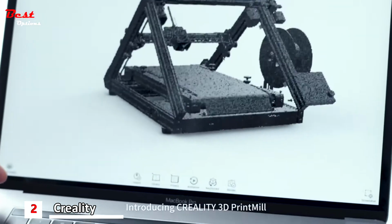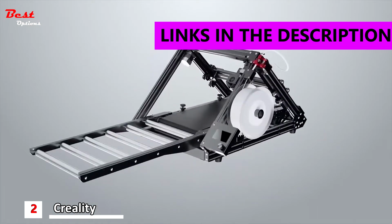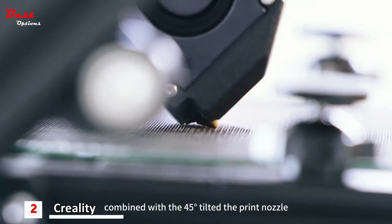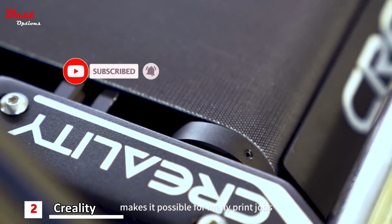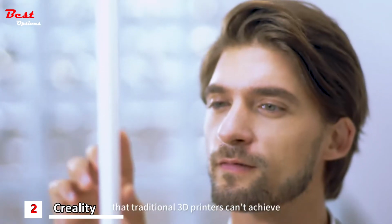Introducing Creality 3D Print Mill. This newly designed Core XY mechanical structure, combined with the 45-degree tilted print nozzle and the carbon fiber conveyor belt with unlimited Z-axis, makes it possible for many print jobs that traditional 3D printers can't achieve.